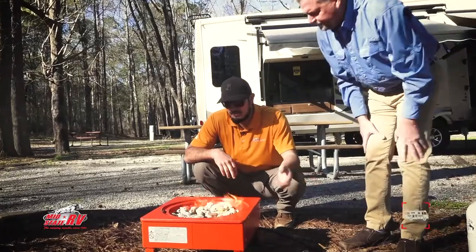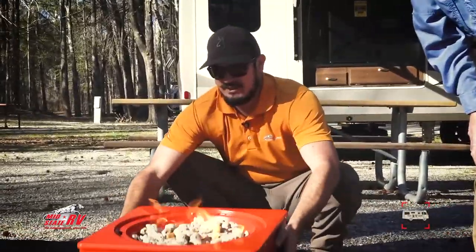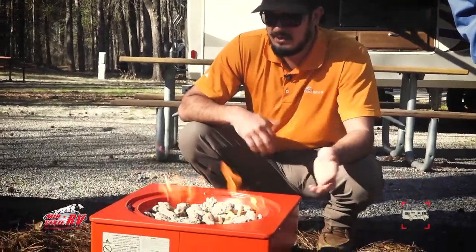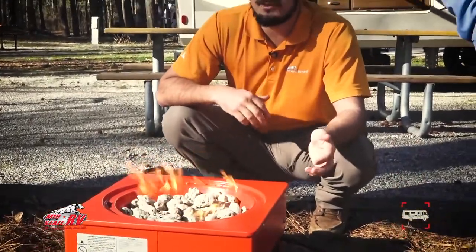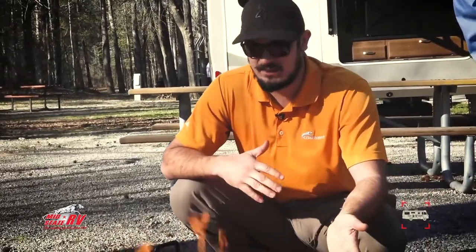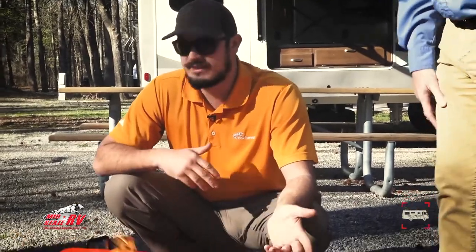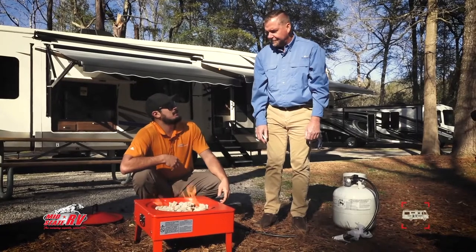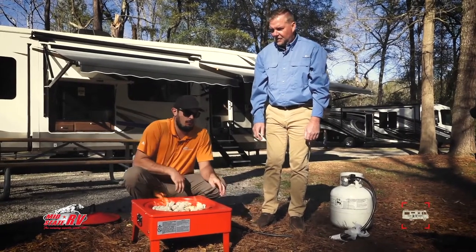You hook up the LP bottle. I mean, it's literally like, you can pick it up and move it around, but it's easy to set up and you don't have to go out and pick up a bunch of wood and stuff like that. But the biggest thing for me personally that makes it kind of cool is LP gas is really clean burning. So if you guys want to sit around it, you don't have to do the old, what do they say, smoke follows beauty? You don't have to worry about all that junk anymore.